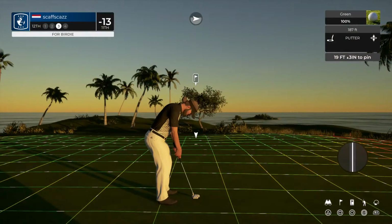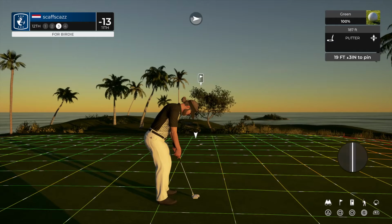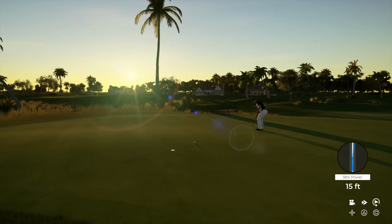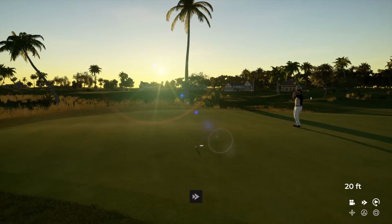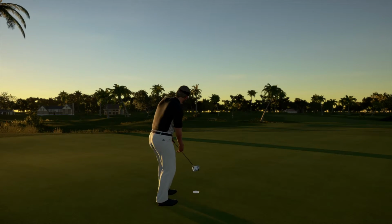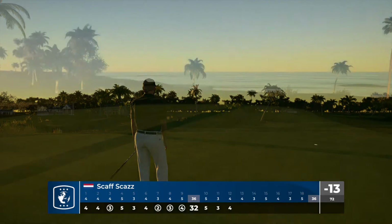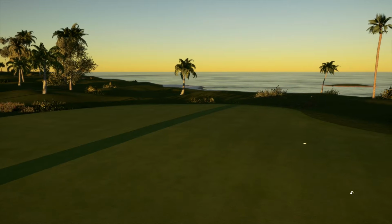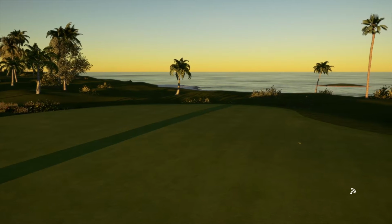Yeah, you'll take that. Okay, this one's 19 feet. Oh, man. Okay, time to finish up on this one. Let's see how the numbers add up. Sitting at 13 under for the round.